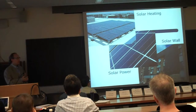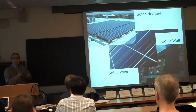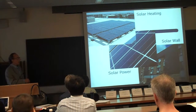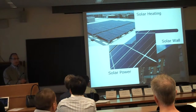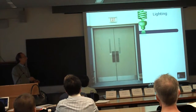This is where we have to look for the future. It is expensive, the paybacks are still long, but if we can bundle this with all the other measures, we can still come back with reasonable paybacks. We can use solar heating, solar power through this PV system, and solar walls where we heat up the air coming up through the building and into our makeup air system. And other renewables, wind power, etc.